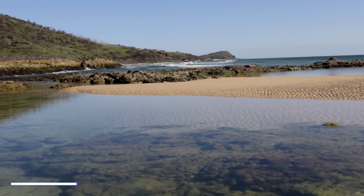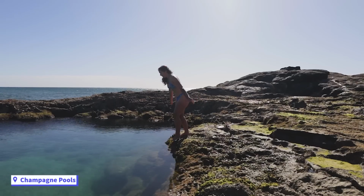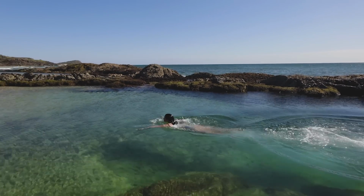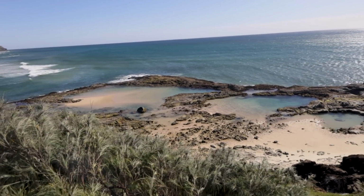Well, we were here at Champagne Pools and we had the whole place to ourselves, so it would have been a bit rude not to go down and have a quick dip. Was absolutely beautiful, and now we're going to make our way back home.